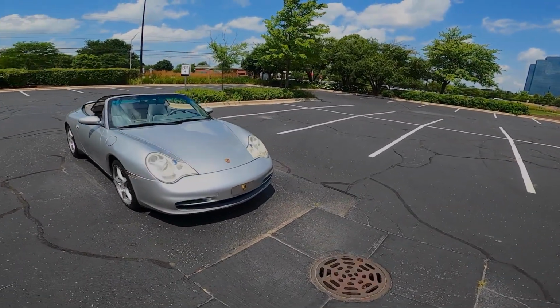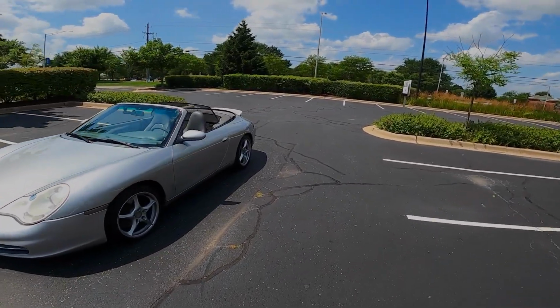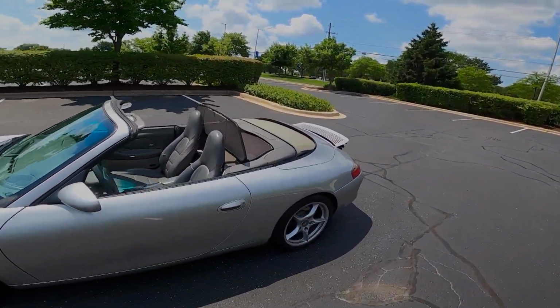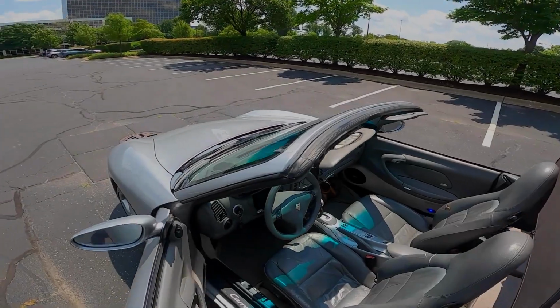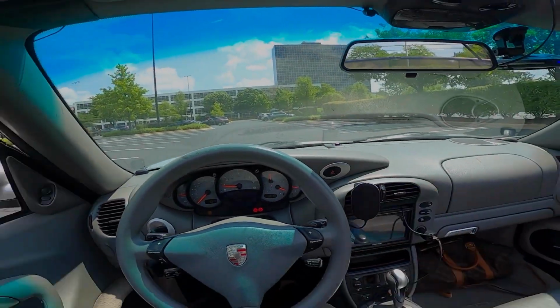Just stunning. I can't get enough just by looking at this car. It's beautiful. Let's take this thing for a drive. That's where this thing shines also. It's not only beautiful to look at, it's also amazing to drive.